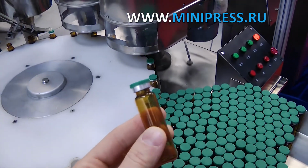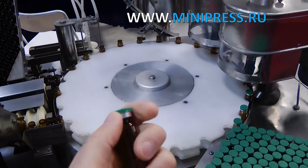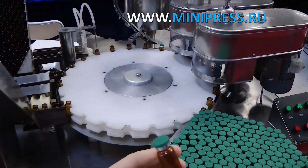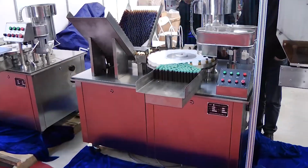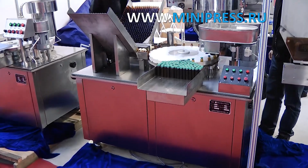After preliminary consultations, he suggested a machine for filling and closing penicillin bottles, which performs filling of the drug into penicillin bottles, followed by capping with rubber stoppers and sealing with aluminum caps. A specialist from the company emailed a video of the proposed machine options, which clearly demonstrates the equipment itself and its capabilities. 2 metal trays hold empty penicillin bottles.